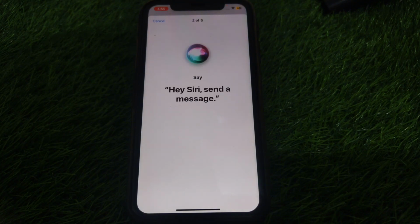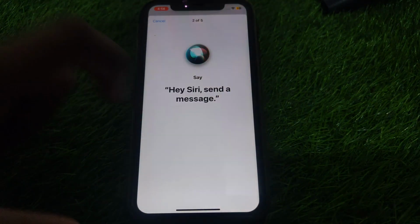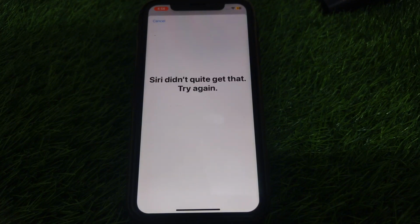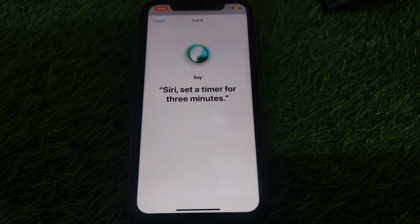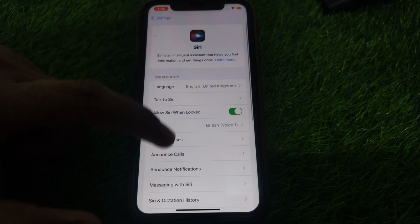After that you can also say "Hey Siri, send a message", and then "Siri, set a timer for 3 minutes", and it will record your voice. So in this way you can set up Siri by completing all these settings.